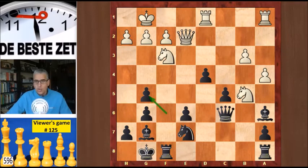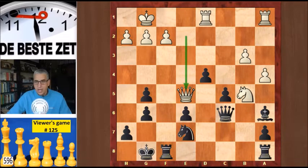White is now 2 pawns and a piece up. No compensation for black. He can take the pawn on g5 with the knight, but is not interested in that. He plays the knight to e5, attacking the queen. But bishop takes, another piece off the board. Queen takes, and g4. Iye has his eyes on an attack against white's king.